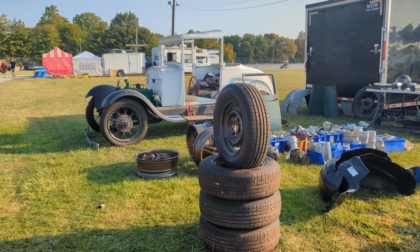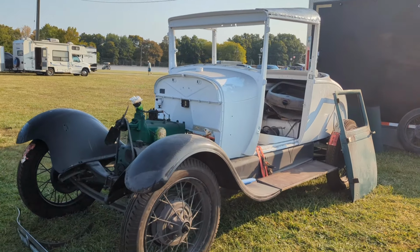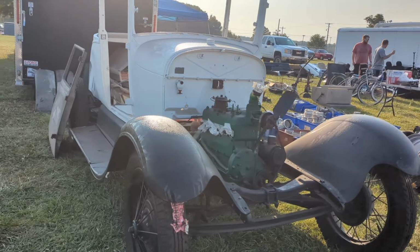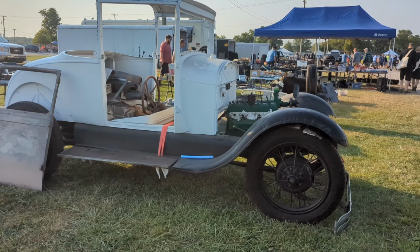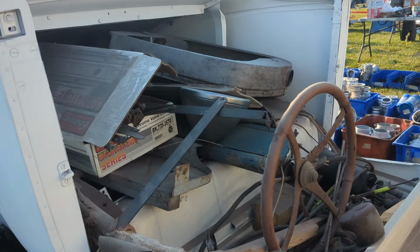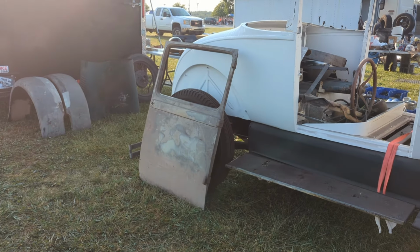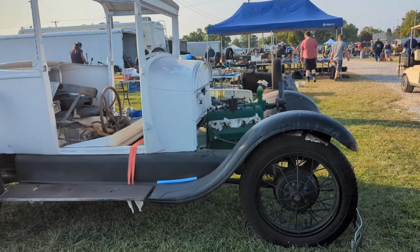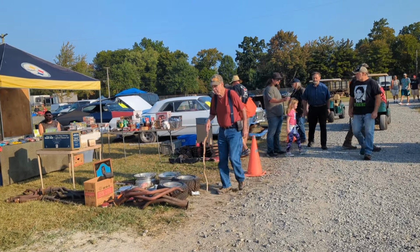I almost missed this. How neat. Looks like I got all the parts in the back. Fantastic. Wonderful if young people decided to revitalize some of this wonderful machinery. Very nice. Oh, look at that.